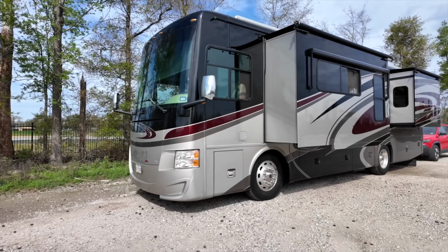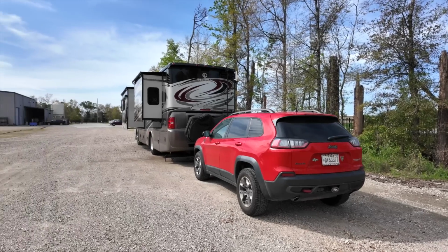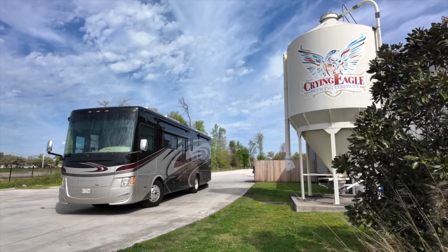And today we find ourselves at the Harvest Host we have stayed at the most of any, and that's because it is amazing: great beer, delicious food, and it is so convenient off the 10. It's minutes from the 10. The Crying Eagle Brewery is big enough for any type of rig. Tag axle, R-Pod, teardrop, you name it, it's got the space.